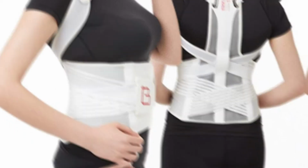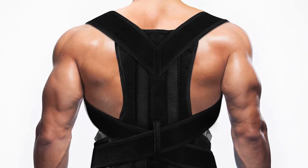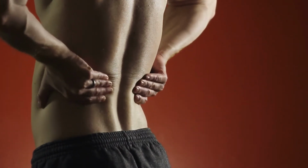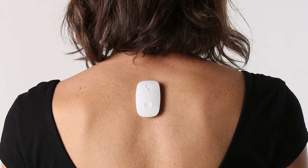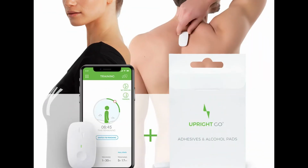Furthermore, keeping them underneath a shirt can be uncomfortable for you as well, since the straps can irritate skin. In these circumstances, a small posture corrector is in order. One product that fits the bill is the Upright Go Original. This device is small and strapless, making it easy for you to place it under your clothes. Also, since it's small, it doesn't cause any skin irritation.